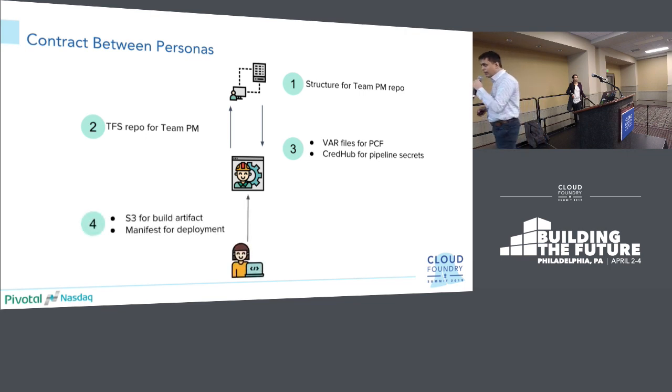There's also a contract between the developer and the release engineer about where the release engineer receives the build artifact. How is the release engineer supposed to push the application? The release artifact, or the build artifact, is received on S3, and the deployment manifest is like a command to do a CF push. That is also given by the developer. He will put that in his own pipeline. That's a contract in place now.